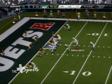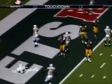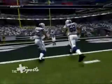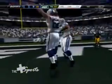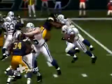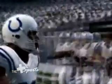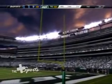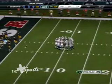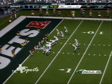With 48 to go, handoff. Belliard. Touchdown, Indianapolis. Took a long time, but they got in, and they have made it a 14-9 ball game with the extra point pending with 2:44 to go in the third. And it looks like they're going to go for 2 points. This is a gamble. They go for two. They'll be down by three.